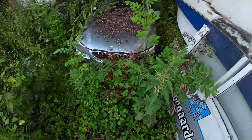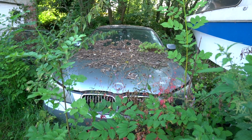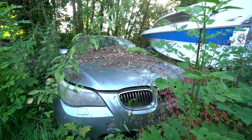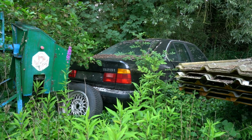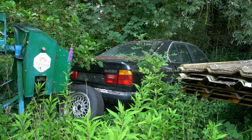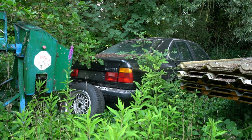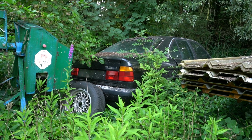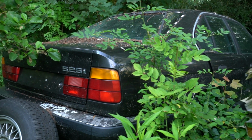But perhaps the most surprising find was this BMW 5 Series, which isn't even that old. A bit further, yet another, slightly older 5 Series was also found. It could be the case that he was a true BMW lover. Perhaps the owner has grown too old to take care of this large collection.